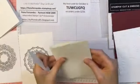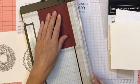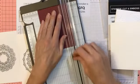So I'll go to what do I want? 1435. I'm going to cut it that way so that I'm pushing against the thing. I find I'm cutting better with this by pushing my blade up. It might just be the way I do it, but I'm finding it's working better for me. And 10.